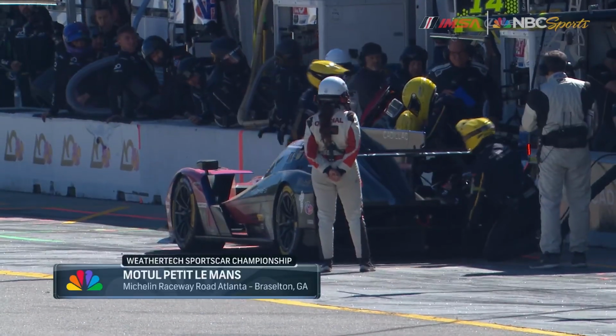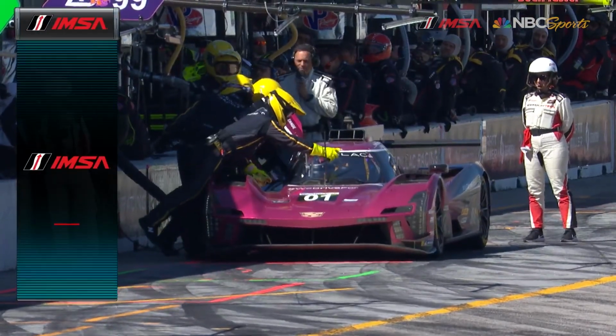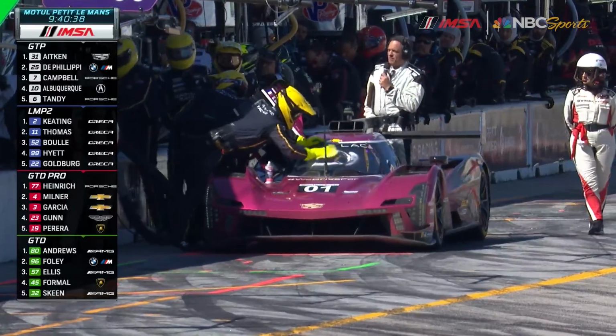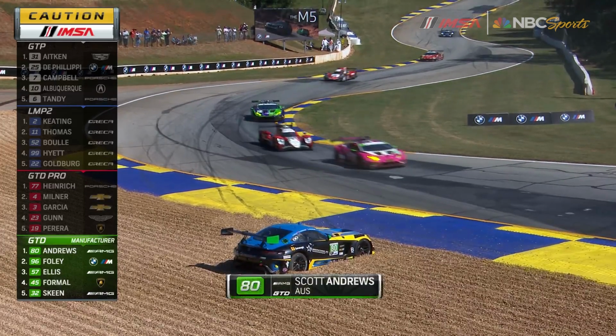On the 01 Cadillac on pit road, problems there. We talked about the warning earlier for powertrain, so the series is working with the team to get these issues sorted. Car in the gravel. Let's go back to you guys. We're talking about full course cautions. Guess what? We're going to have one.